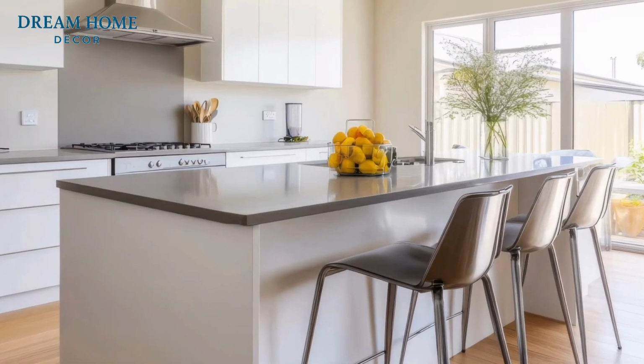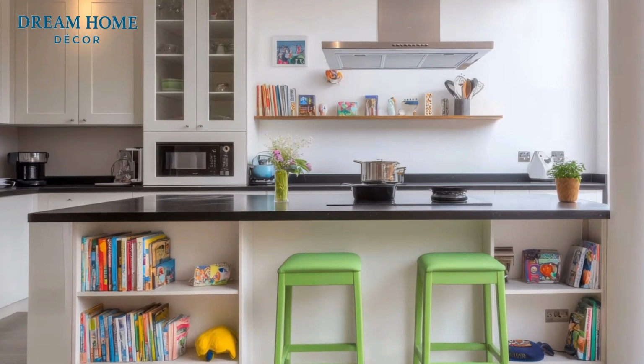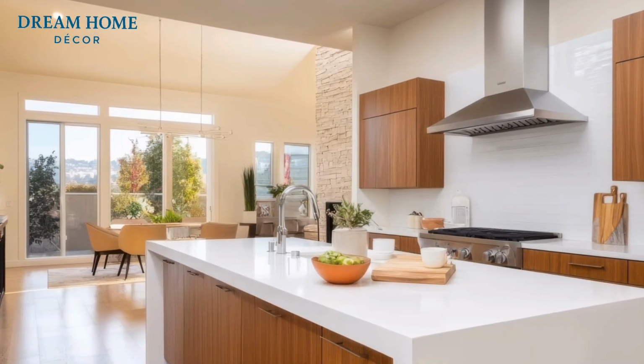So don't be afraid to get creative and think outside the box. With a little imagination and resourcefulness, you can transform any space into a place that feels like home.